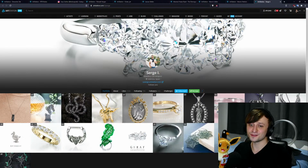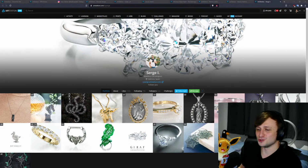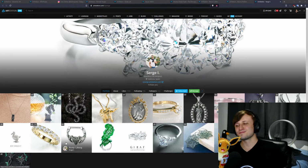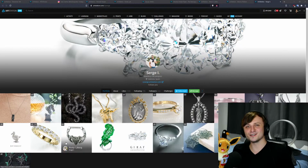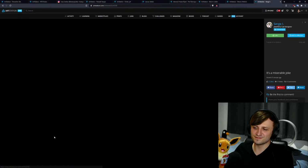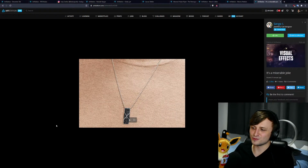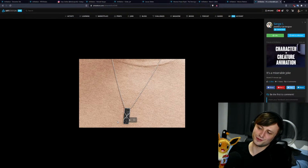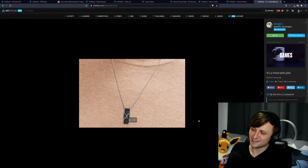Oh, hello. This is interesting. Jewelry. I thought this was going to be just a nice little jewelry exploration into different lovely, beautiful metallic styles. And what do I see? This is a miserable joke. Look at it. This is supposed to be like an RTX 3080 or 3090 as a necklace.